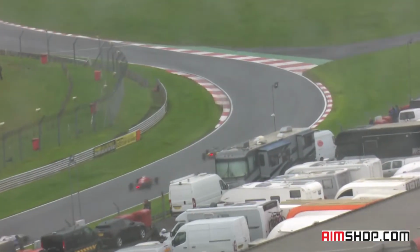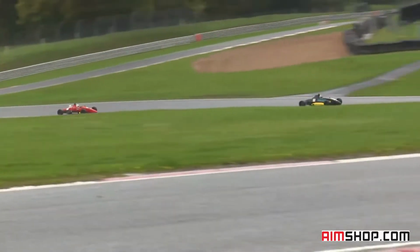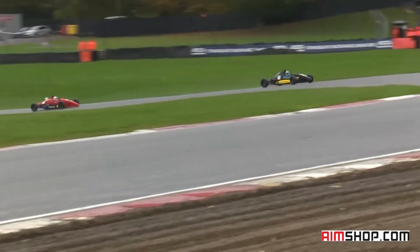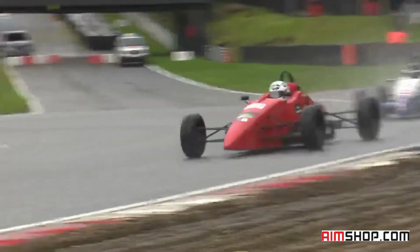They head out of Graham Hill Bend, back down the Cooper Straight. Foster already slipping away though from the new race leader. It's Green in 3rd though, who just set the fastest lap, a 1 minute 2.152, and Josh Green is on an absolute mission here. He very much looks as though he's got the pace to challenge for 2nd. Could he even win the heat?